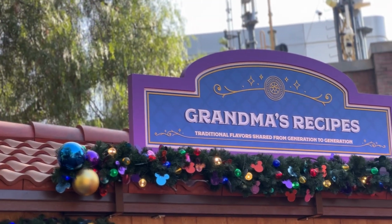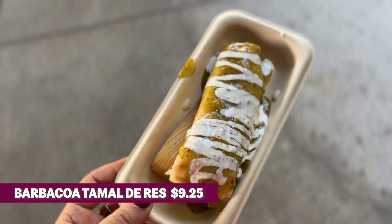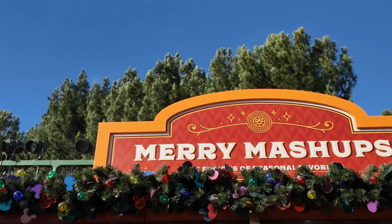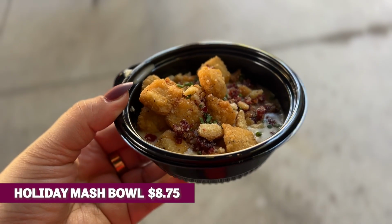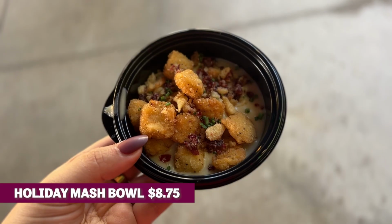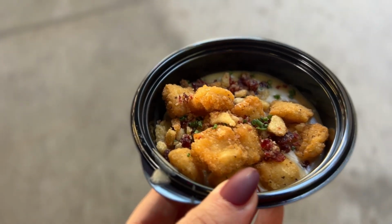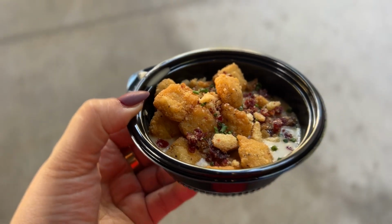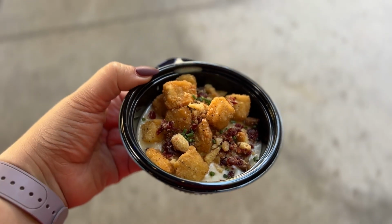From Grandma's Recipes, we have our barbacoa tamal de res. It's Oaxaca cheese, tomatillo salsa, and crema. We also have from Mary Mashups the holiday mash bowl. So this is chicken, cheddar mashed potatoes, and turkey gravy with cranberry stuffing crunch. It really looks like croutons on top. Oh, is that the chicken? That's the chicken. Okay, it looks like crouton-shaped chicken.